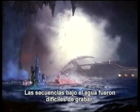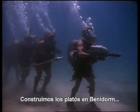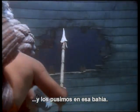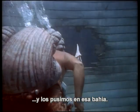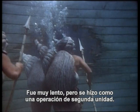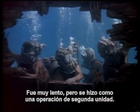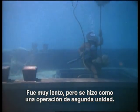The underwater sequence was quite a difficult thing to shoot. We got Egil Waxhold, who is a wonderful underwater cameraman, to do all the underwater photography. We built the sets in Benidorm and sunk them in the bay there. And then, of course, Gil photographed them underwater. It was quite a lengthy thing to do, but it was done as a second unit operation.